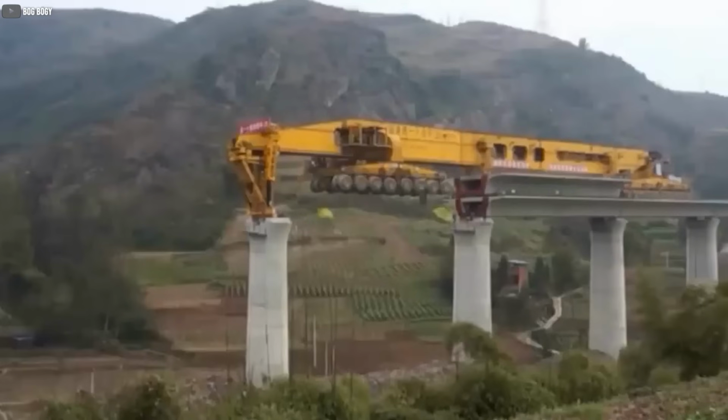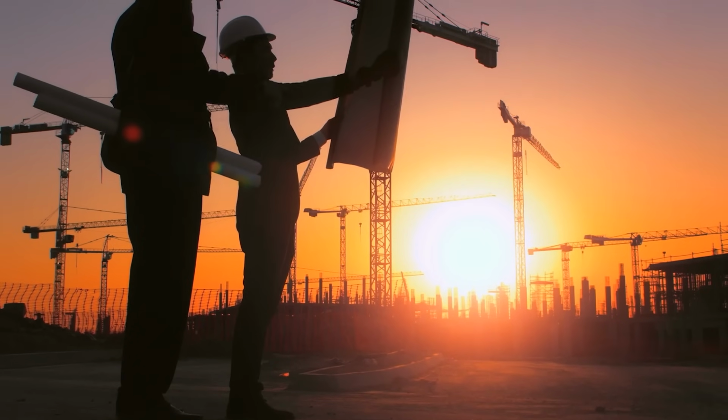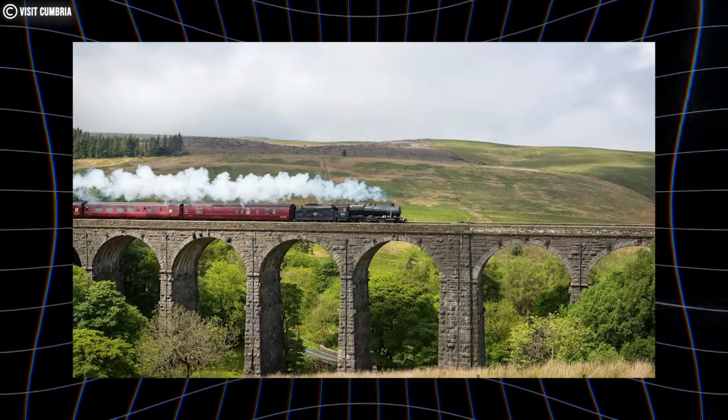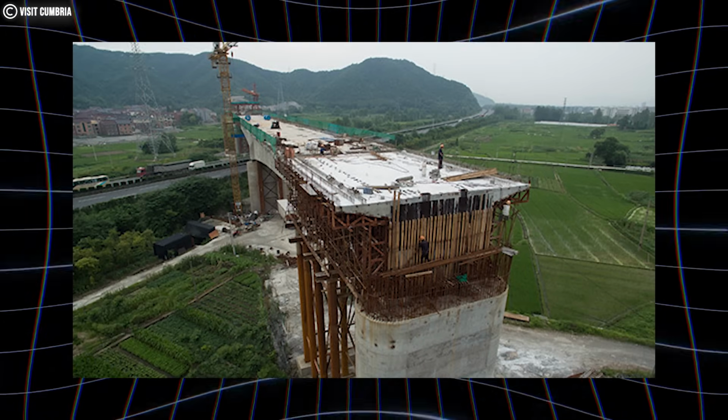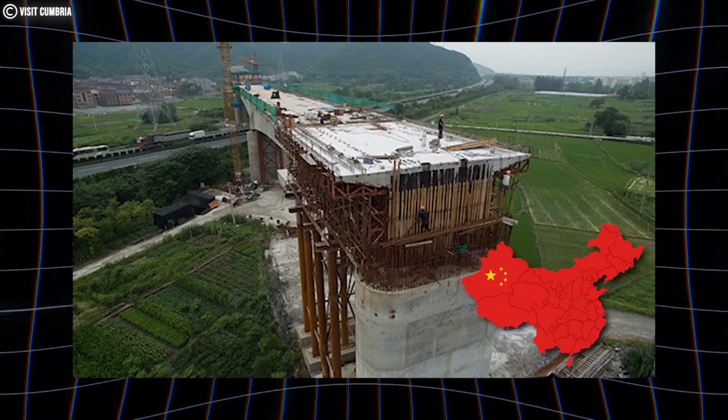Now, let us talk about the versatility of the SLJ900-32. Its primary function is building bridges, but it can also be adapted for other construction projects, such as elevated railways and viaducts. This flexibility makes it an invaluable asset in China's infrastructure arsenal.